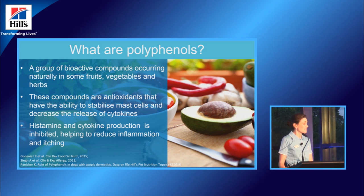But basically, they're a group of bioactive compounds that occur naturally in so many of the fruits, vegetables, and herbs that we eat every day. There are so many different types of polyphenols out there, and they're classified based on their chemical structure. One of the most interesting groups are the flavonoids, and there's been a lot of research done on those. If you were to Google immune response or mast cells and polyphenols, you would probably find quite a lot of information and a lot of citations. So it's a really exciting area of research.